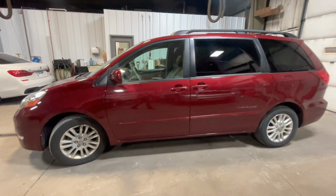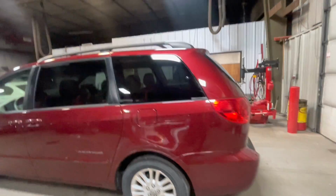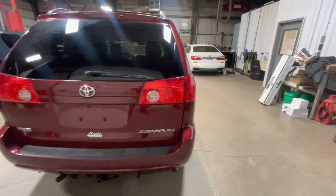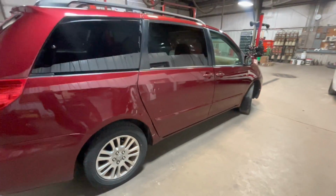Here we are coming around towards the driver's side. And then here we are coming around towards the back. And then here we are on the passenger side.